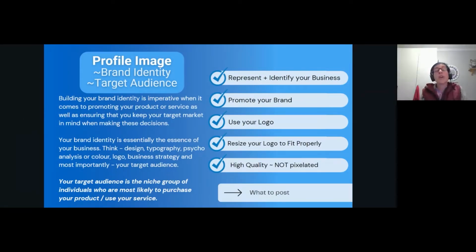This is just to update you, reminders about our profile, our branding, and our target audience, in that building your brand identity is imperative when it comes to promoting your product or service, as well as ensuring that you keep your target market in mind when making these decisions. Your brand identity is essentially the essence of your business. Think design, typography, psychology of color, logo, business strategy, and most importantly, your target audience. Your target audience is the niche group of individuals who are most likely to purchase your product or use your service. Your branding needs to represent and identify your business. It needs to promote your brand. It needs to accentuate your brand.